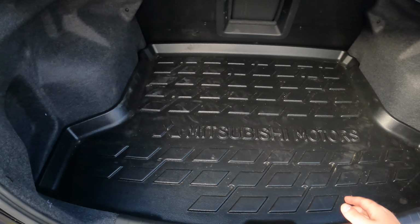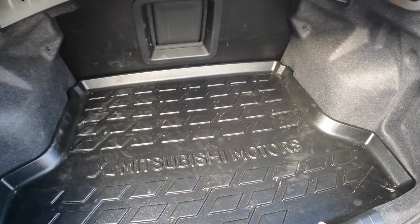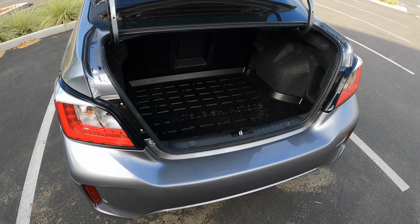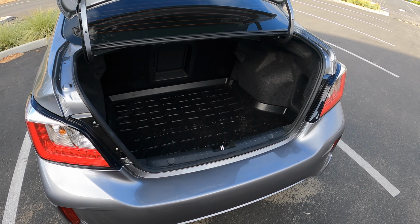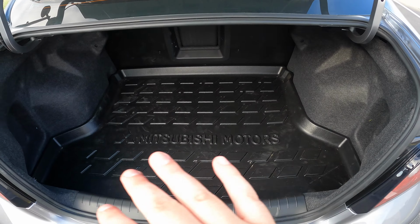See what I mean? This is huge, and this is a big, big win for the sedan. I was expecting the sedan to have a little trunk, but honestly, this rivals most other vehicles. My Mazda 3 doesn't even have this much room, and that is really cool to see out of a little compact like this. This is a huge win.